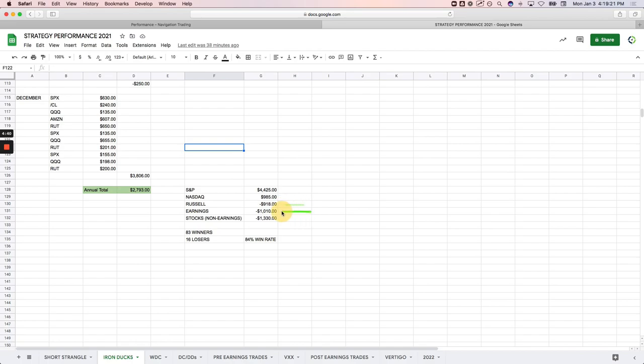I probably will not be doing, at least in the alerts portfolio, earnings iron ducks just because they're so dependent on that one day move. And based on the size of the alerts portfolio, which is about 60,000, I think you're taking a little bit too much risk. I'm still going to trade those because I did have a positive return in my other bigger account, and over time there is a positive expected outcome. But for the alerts portfolio, I will probably not be doing any earnings ducks in 2022.